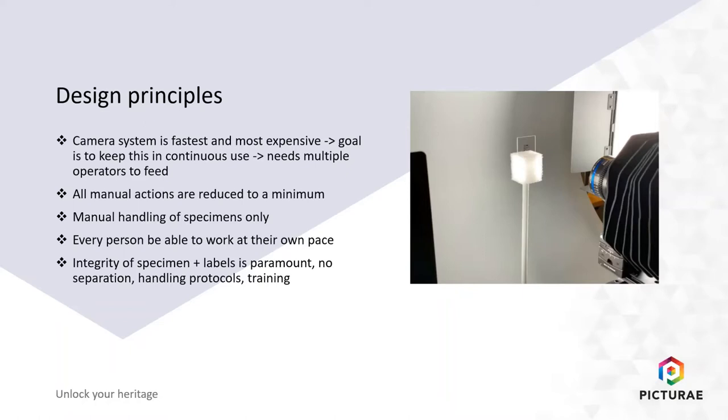And then again, the integrity of the specimen and labels is the most important thing. We didn't want to separate the labels from the insects. We needed to have training for the people from the collection and use their way of working to be able to be part of this process.